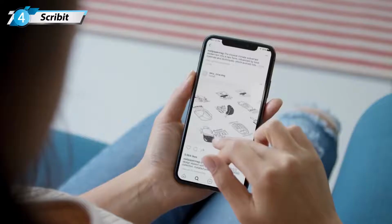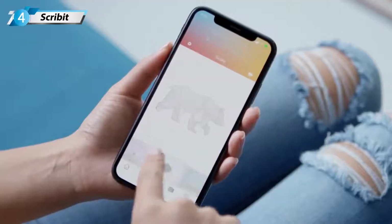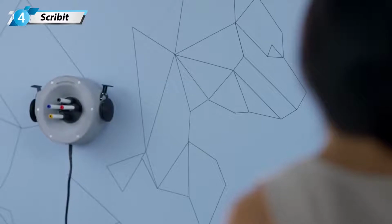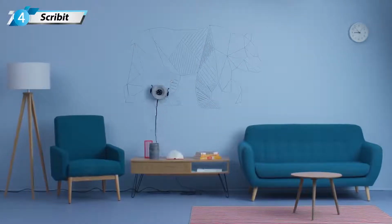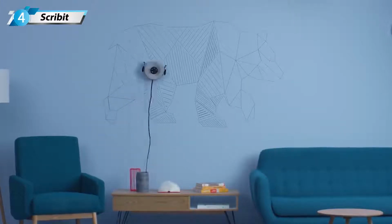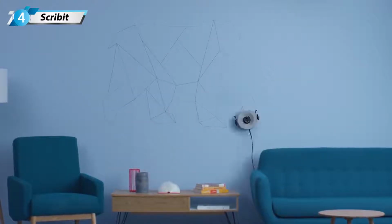Create an image or source it from the web, then upload it to the app and Scribit will reproduce it on your wall within minutes. And if you get tired of the design, no worries. Scribit will just erase it and you can start over again.